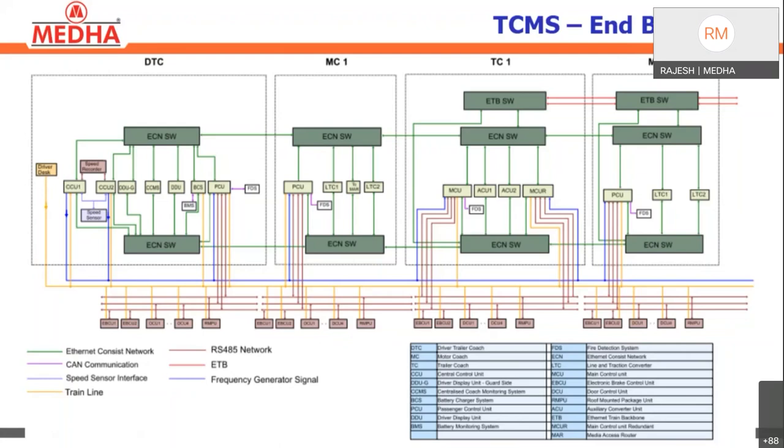From there, a technical staff can monitor all the 16 coaches' air conditioning systems. And in case of an abnormality, they can give commands and monitor the feedback, everything. So that is why it is called CCMS, centralized coach monitoring system, especially from the air conditioning point of view, which is not available in the version 1 system, the existing trains.